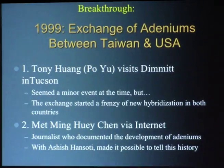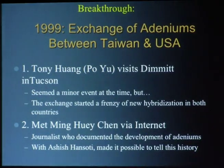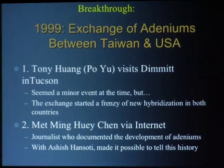A huge breakthrough for me in Asia happened in 1999. I got a letter in the mail one day. This is way before email. It said, my name is Tony Wong. I live in Taiwan. I want to trade adeniums with you. So I wrote him back, yeah, that sounds like a great idea. Let's do it.